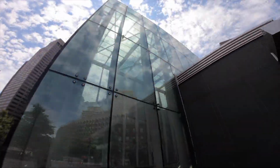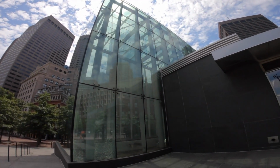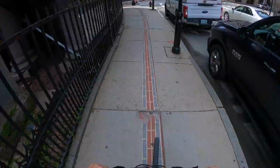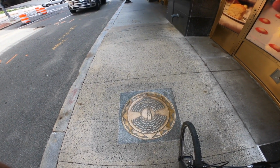But I am not a fan at all of this T head house. It's too big. And it blocks the Sears Crescent building. Alright, I'm not done with my rants.